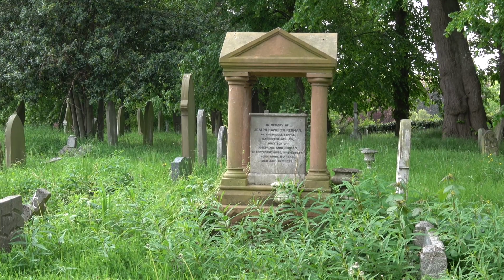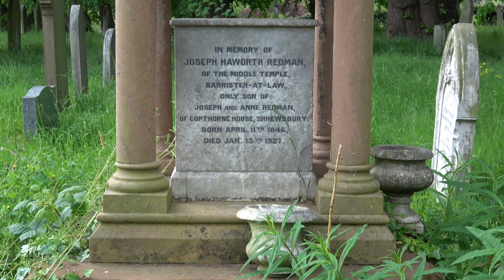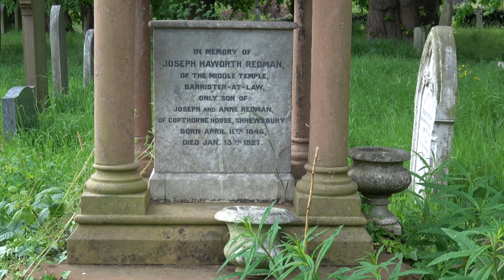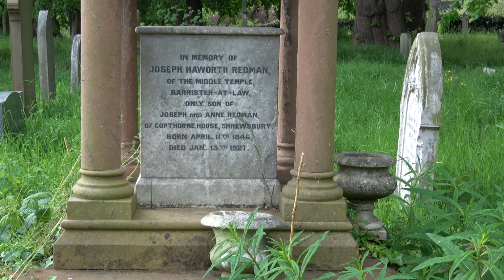Now this is an interesting one, interesting design. Joseph Hayworth Redman of the Middle Temple, a barrister at law, only son of Joseph and Anne Redman of Copthorne House in Shrewsbury. He died in '27.